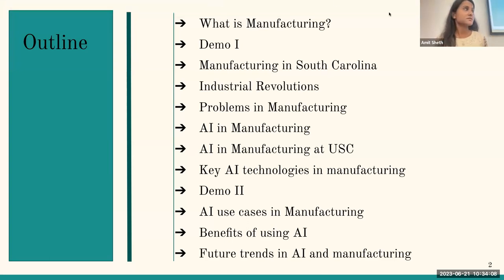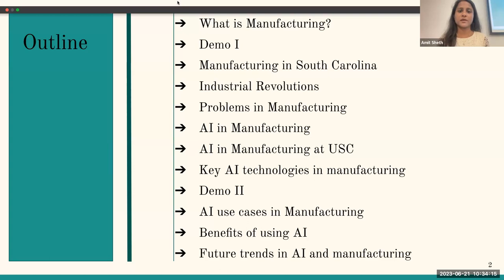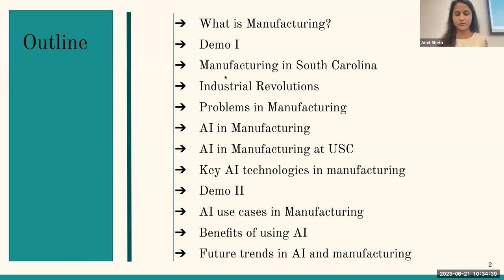Yeah, so this is the outline of the session. We'll talk about what manufacturing is, and this has some demos to show you, what the status of manufacturing in our state is, what has happened in manufacturing over the past years, what the problems in manufacturing are, why AI came into manufacturing and how it was built, and what the key technologies and benefits are. We'll go into our session now.